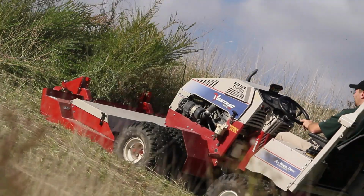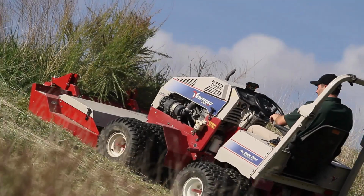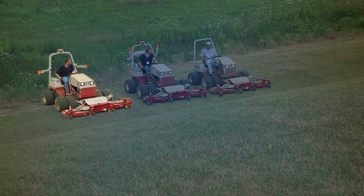So what do you expect to see out of our challenge today? Well, I'm curious to see how the other engines are going to hold up against the 4231 TD. We've had a lot of people ask that question. And our turbo diesel has been a good slope mower for us. It has been a beast. Well, let's get started. Let's see what happens here in the first heat.